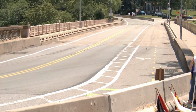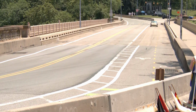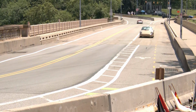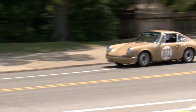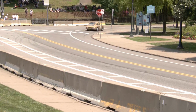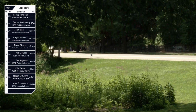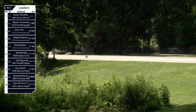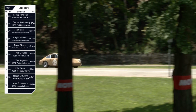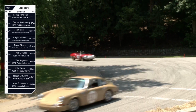We're back here with a view over the Panther Pass Bridge. In the absence, Kobus managed to get that 912 in front of that Fiat. Here he comes across this bridge right now. Oh, and he's making some space on him, too. He is, just a bit. Both of them just set their fastest laps of the race. A 2:32 and a 2:34 that last lap. So they are doing fantastic work, and they are really, really going at it. Briner is doing his best to reel him in. This is going to be very interesting as we wrap this up.